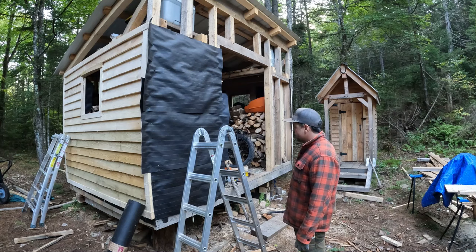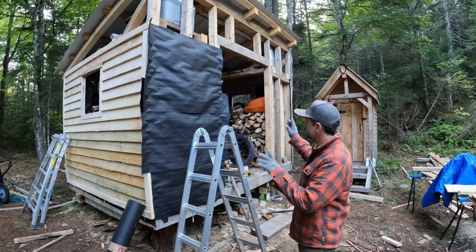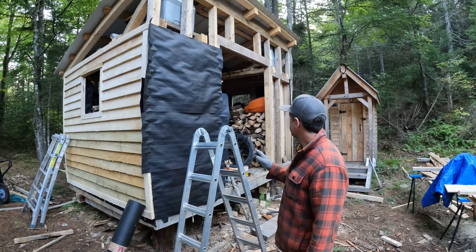But anyway, I'm continuing on the woodshed, so hopefully what I want to get done for this week's video is the lap siding on the front on both sides of the door, and then that'll complete three sides. I don't know if I have enough siding to do the back of the woodshed, but we'll see. Get this done, get that done, and then I'd like to do the upper pieces.